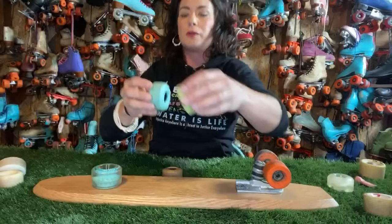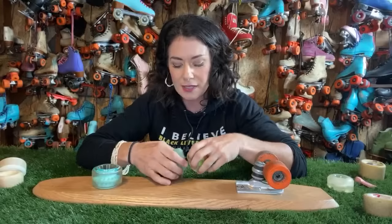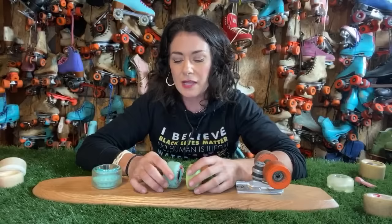So the contact patch will really make a difference in the feel of the wheel. The wider the wheel, the more grounded you're going to feel, so the harder it is to quickly pick up your feet. And the narrower the total wheel, the more agile you're going to feel. And the wider the contact patch, the harder it is to pivot. And the narrower the wheel, the easier it is to pivot.